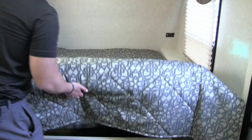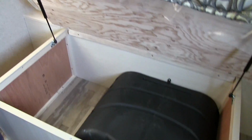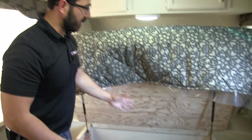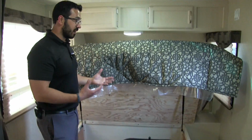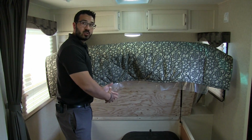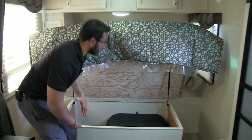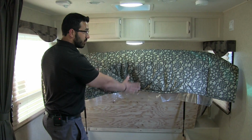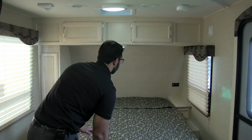Queen size bed has storage underneath. It is strut assisted, very easy to access. Right there's your propane tank cover, as I promised. And again, one of the things I like about Winnebago, look how high the bed comes up. And I know this is silly, but you know, I've been in the RV industry for a while, and when you go to try to get into some of these storage spaces, even with struts, you're kind of bending down to do it, which if you're young is not a problem. If you're a little bit older, it's a little bit tougher. So having these beds come up this high really makes it simple to get into anything underneath the bed.